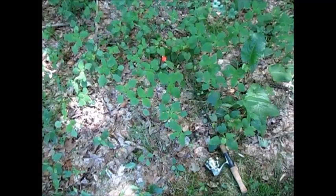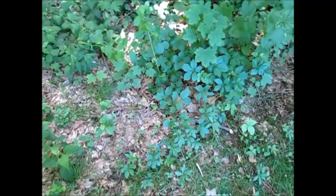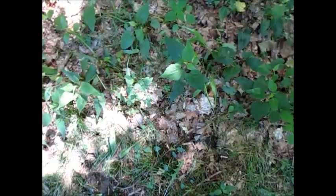I haven't seen any wild scallions, but I'm keeping my eyes open. But there's actually not a lot of this sorrel around either. Usually there's more. But I guess it is what it is, and I'll take what I can find.